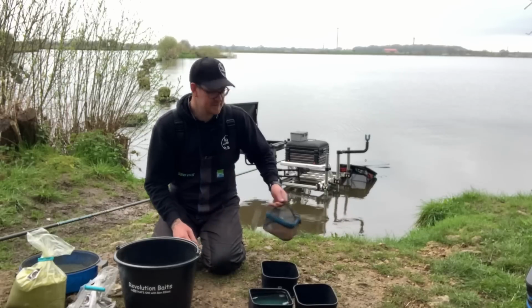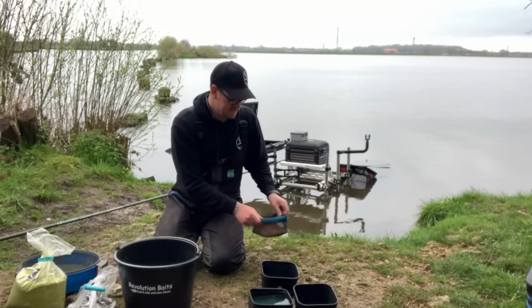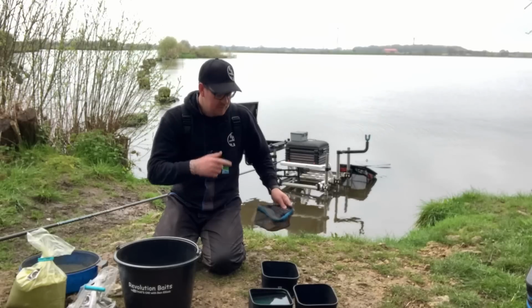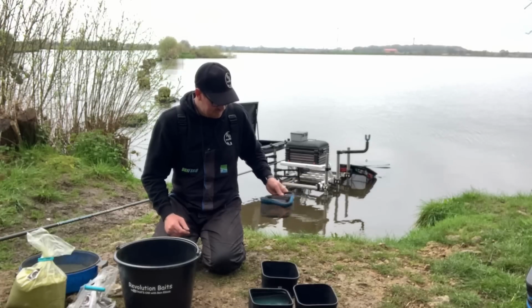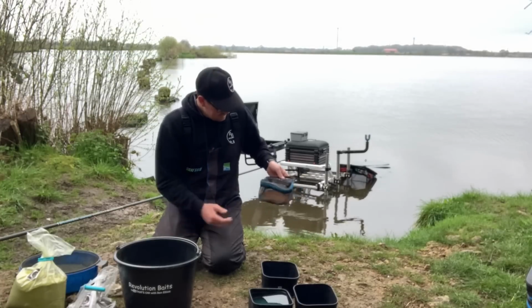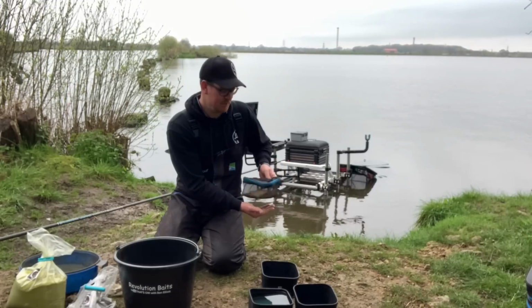Then when you put your pellets in, always give them a bit of a shake first, because when they're manufactured from any company and through transportation, just having them in and out of your bag, some of them do tend to chip into little bits. And if I put my hand under there, you can feel it falling out. They're just like little bits of crumb from when they've been bagged up.